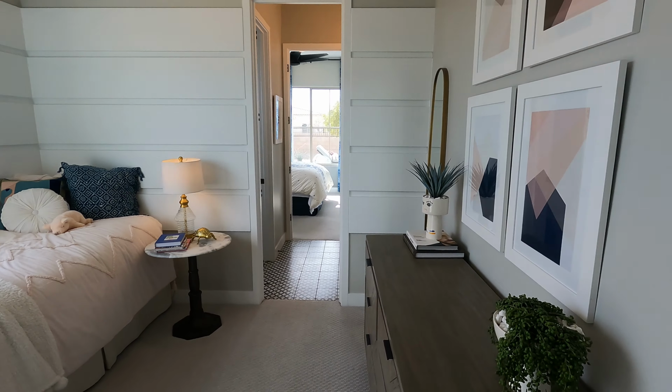So we've got our dual vanity, light fixtures and a big mirror. And then it does have a, that's not a pocket door, there's hinges, they just don't have a door on there. And then we've got the toilet, and a beautifully tiled shower with a window. Always love that. Really nice.